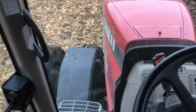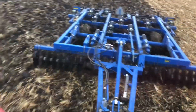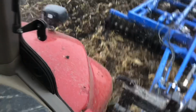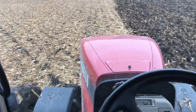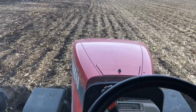Tires are spinning a fair amount, picking up some mud on the wheels of the chisel plow. In certain spots, like this one right now, I'm having to lift it up just a little bit to be able to pull it through. I don't know if it's worth it or not. I think I might be done in a little bit here when I get back to the other end. I decided to stick with it. I made another couple of rounds and it got a lot better as I went on.